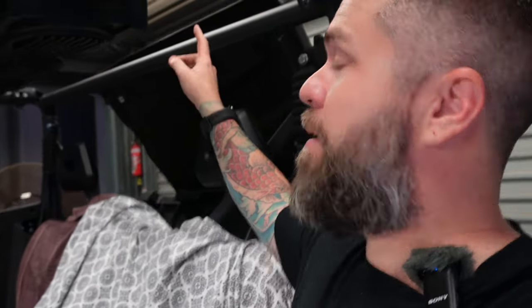One hour later. After wrestling with this thing for almost an hour, trying to figure out how to get those clamps to fit, I realized that these are actually 68 mil, so whatever that is in Imperial, when it only does up to a 2-inch clamp. The back rail is a 2-inch.